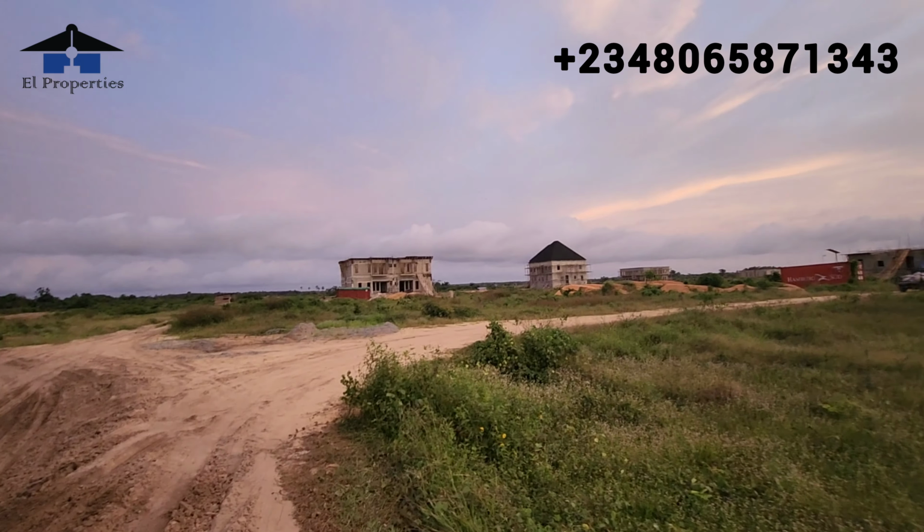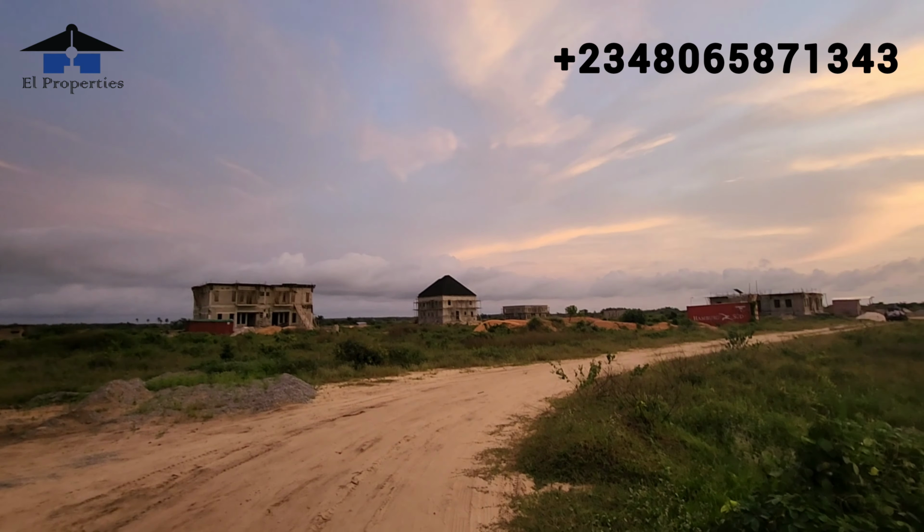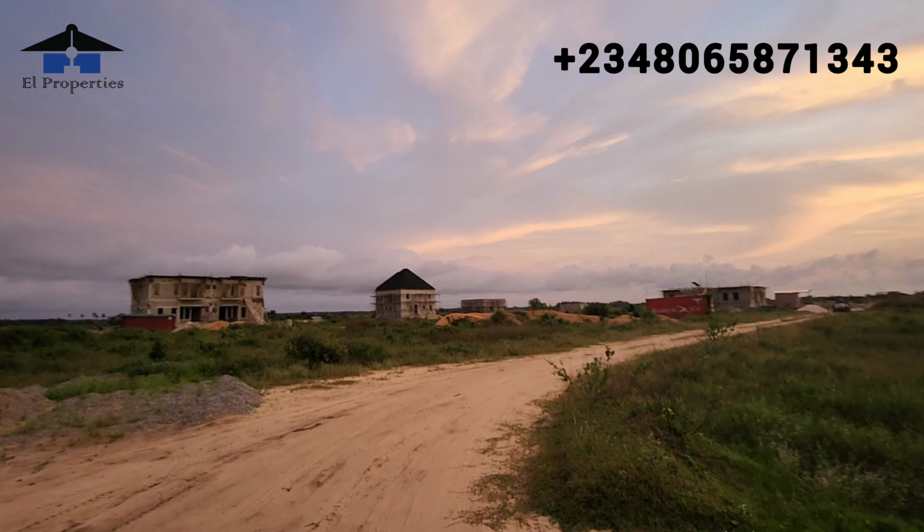So now we've seen the updates. Remember, we have 500 square meters only selling here, and also we have the four bedroom detached duplex currently selling. We don't have 300 square meters here, only 500 selling. So smart investors, a lot has changed from the last time I came here. The last time I came, this building was still at the lintel level. Today you can see that they're about to roof it. This one was not roofed the last time I came here. Today we can see there's a roof on it. That last one too, the last time I came here, it was at the ground level. Today we can see it's at the roofing level. So things are actually changing here. That's why I said, before the end of this year or mid next year, we will witness residents who will start living in here.